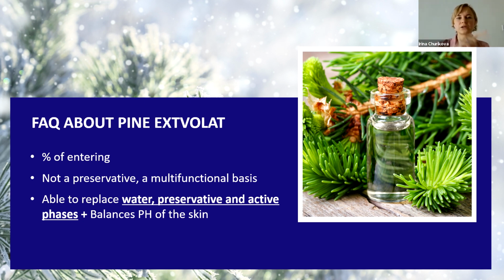So it will protect all your formula. And as it has active ingredients inside, you can reduce the quantity of active components that you have in your active phase. There is no need to use any preservatives if you use Pine Extvolat.